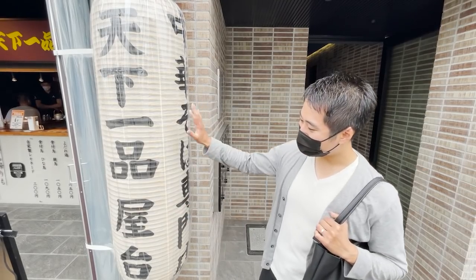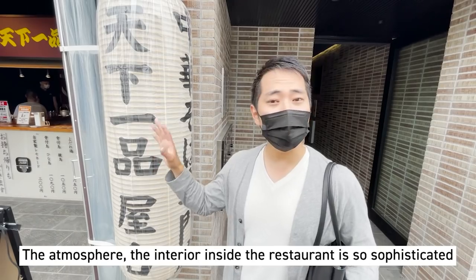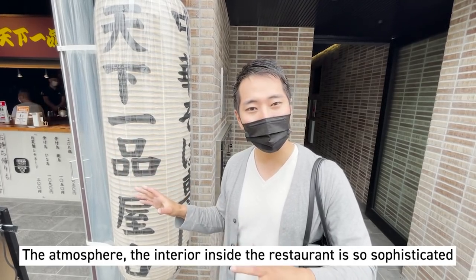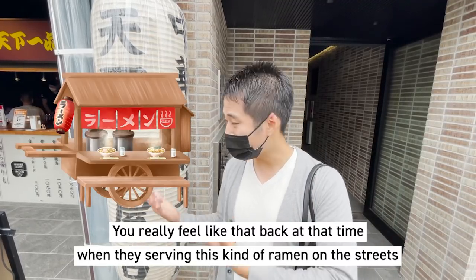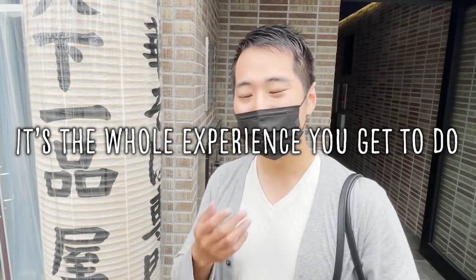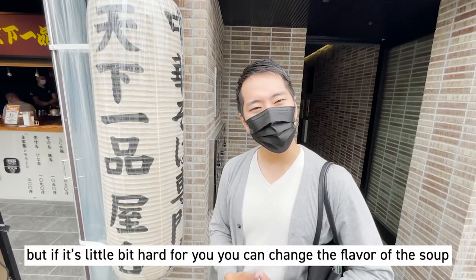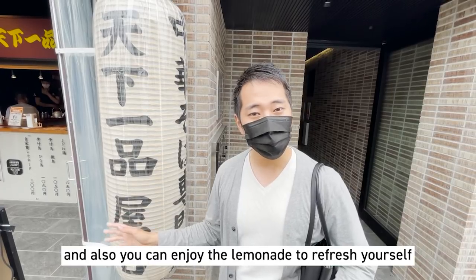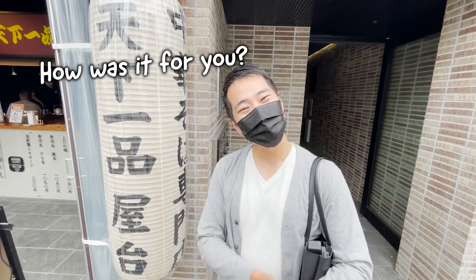Okay, it's done. All right, so we just got out of the Tenkaipin Sai branch. It was great. The atmosphere, the interior inside the restaurant is so sophisticated, and you really feel that you're back in that time when they were serving this kind of ramen on the streets, right? Yes. It's a whole experience that you get to do. And again, the ramen is quite thick. I love the thick ramen, but if it's a little bit hard for you, you can change the flavor of the soup. You can also enjoy the lemonade that we had to refresh yourself. So it's all prepared for you too. Yes, all is for you.